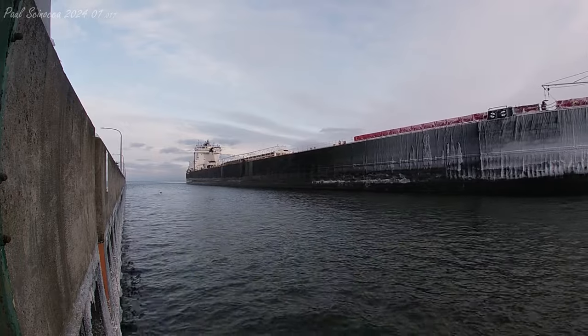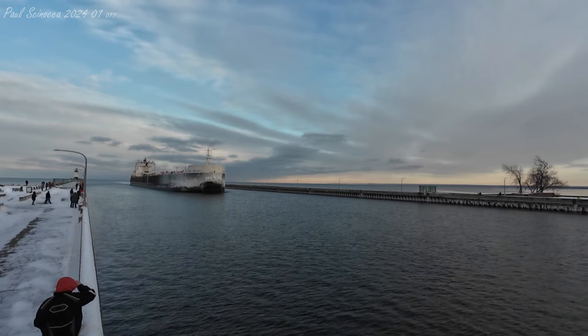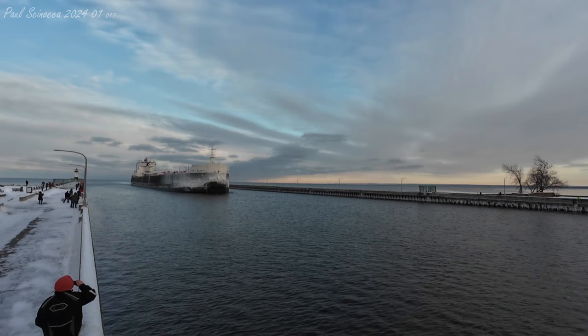The John J. Boland, as you can see, is coming in empty. Once again, we have the John J. Boland entering the Duluth Ship Canal. She was built in 1973.